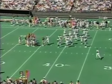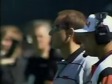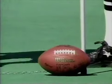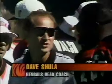Well, we're seeing power running by the Cincinnati Bengals right now. They're pulling a lot of people. They seem to be, on the first couple of running plays, concentrating on running toward Jeff Lagerman, which is a surprise. Probably more so because of the... Well, it looks like they got the first down, so a great start by Cincinnati.